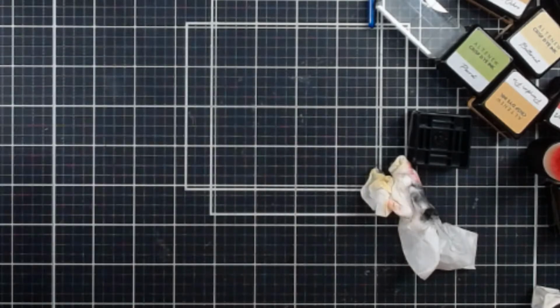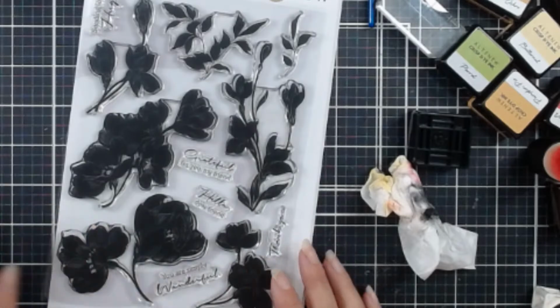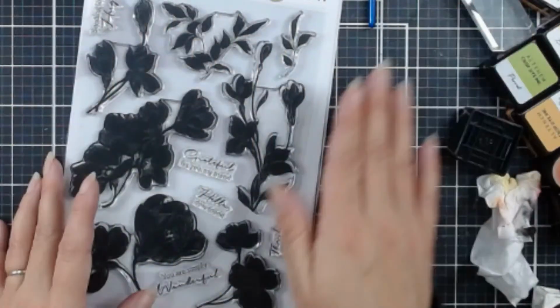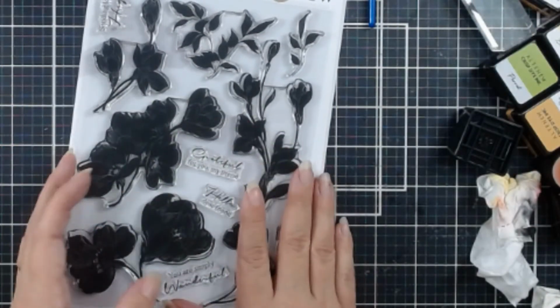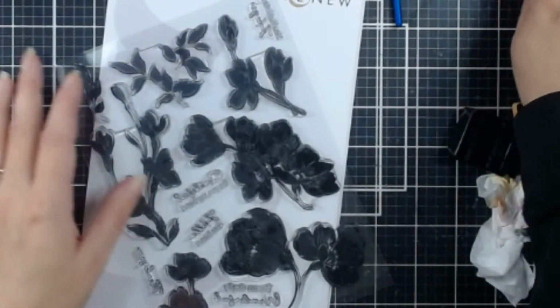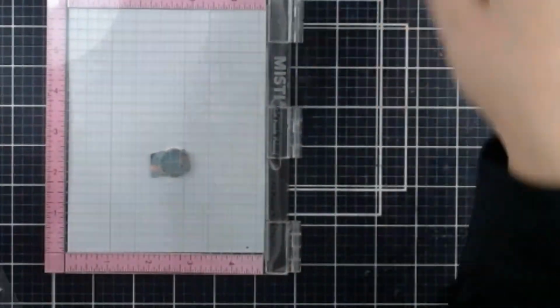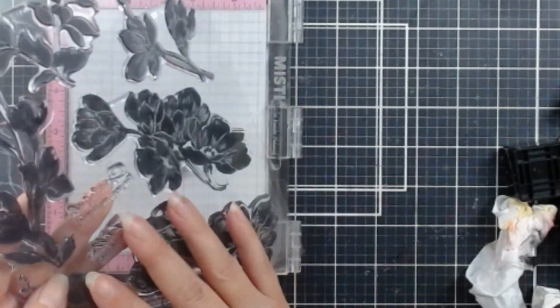So I was going to show you the beautiful pen sketched silhouette. I wanted to show you how we can get some really beautiful effects with this. I have got no room left on here, but we'll be okay. I'm going to grab my Misty again, because I wanted to show you how you can get ombre effects with your stamps.